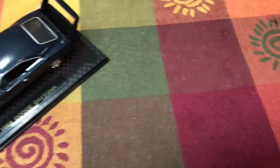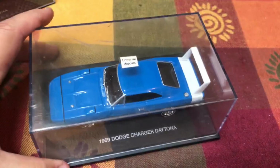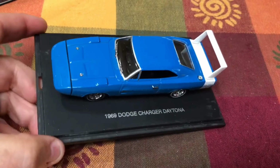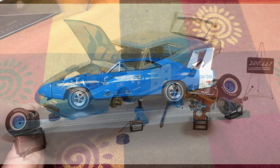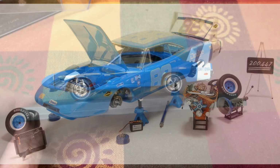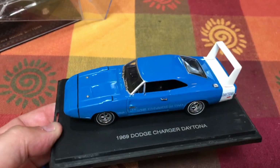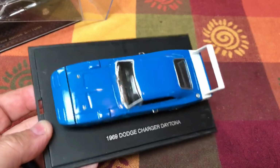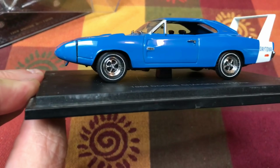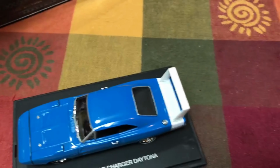But what caught my eye in those first was this one. This is, I think, Universal. The other one's Road Champs. But check that out. Does that look familiar? So this one I had to have. This thing's got a great paint job on it. Great detail on it too. Really, really cool. So I picked that up, and that'll go in the office there too. I love the white walls, the rally wheels. Love it. So I'll be putting that one in there too.